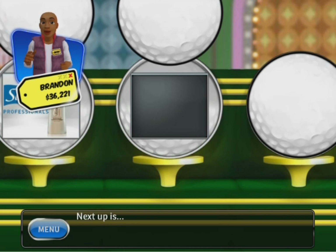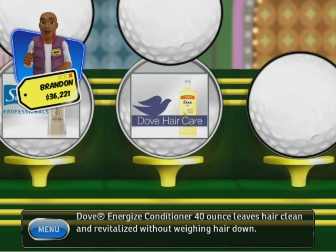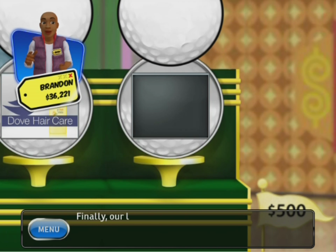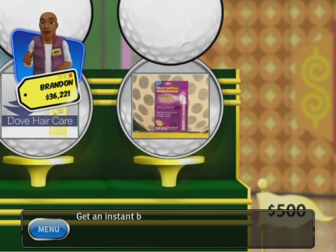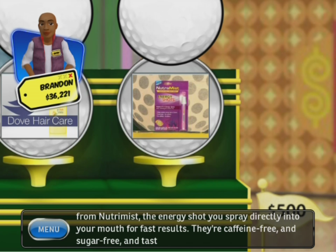Okay. Next up is Dove Energized Conditioner, 40 ounce. Leaves hair clean and revitalized without weighing hair down. All right, cool. Finally, our last item. Get an instant burst of energy with a vitamin B12 spray from NutriMist. The energy shots you spray directly into your mouth for fast results are caffeine-free and sugar-free and taste great. Use as directed.